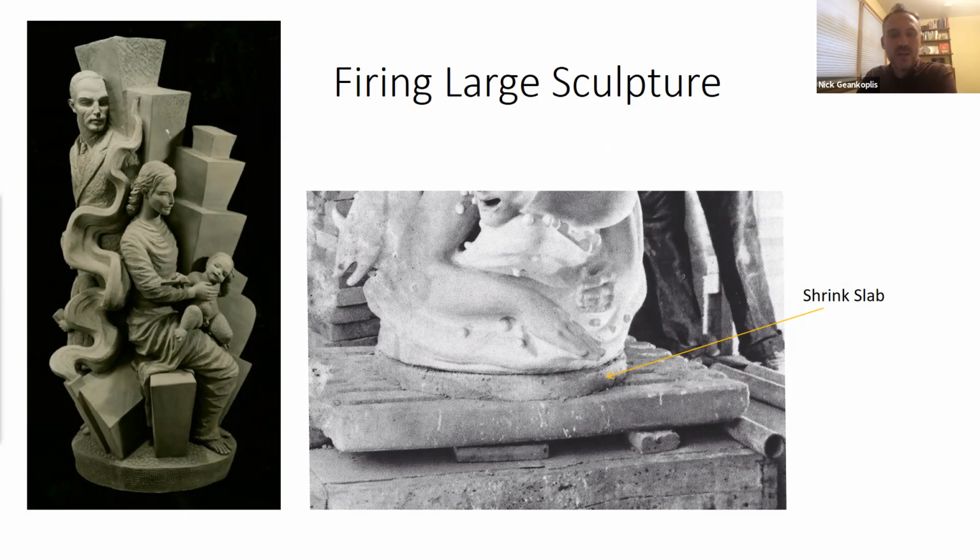But because the kiln shelf, the refractory shelf, does not shrink in the kiln, it will drag on that shrink slab and crack the slab. But it ends up being this really lovely sort of sacrificial buffer between the two. And you can see how thick his are. Typically, we work with much smaller, but clearly he's working with these massive sculptures and needs that.